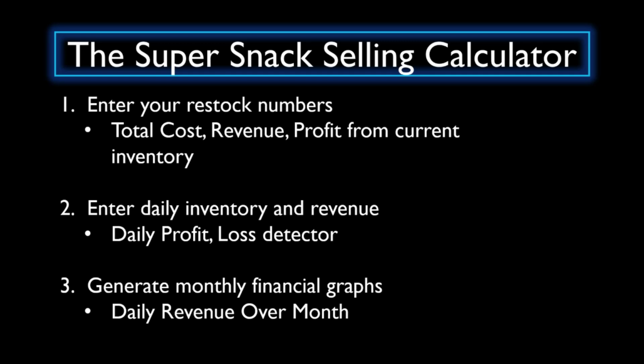And also it generates a monthly financial graph so you can notice trends, see if you implemented a new strategy, see if it's working, if you're seeing an uptrend. If there's something going wrong in your sales, you could see that there's a downtrend in sales and profit. So it shows you your daily revenue and profit over the month.